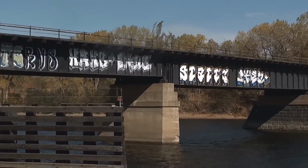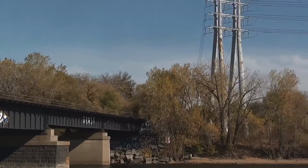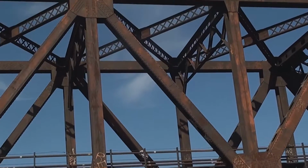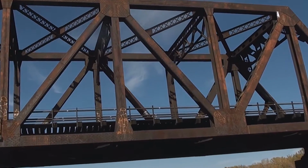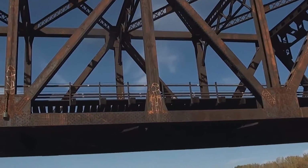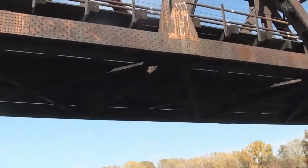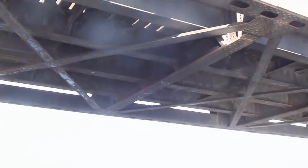Graffiti on the bridge. Here's that bridge trestle thing. Really close. You can see the railroad barely. Raise the exposure so you can see the underside of it.